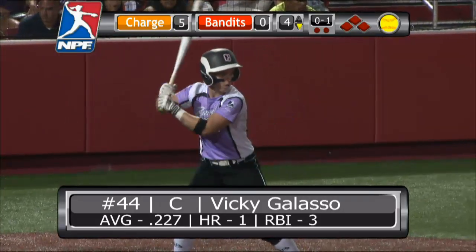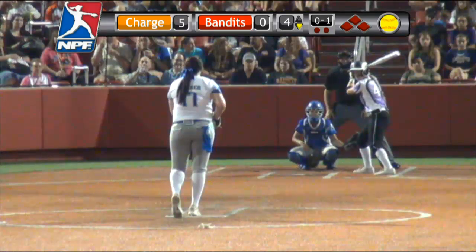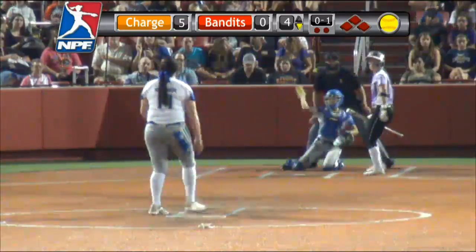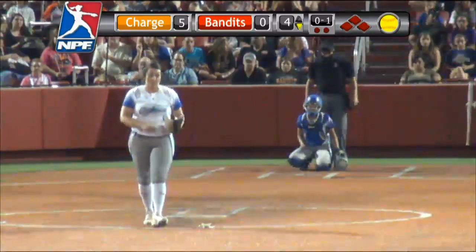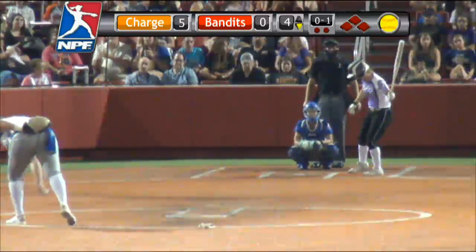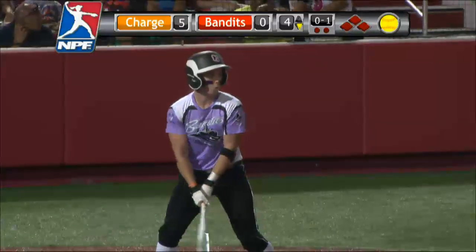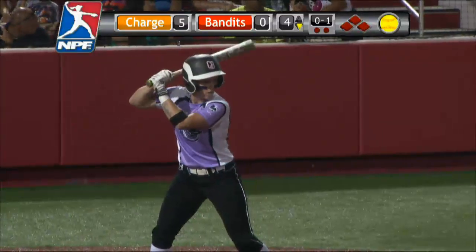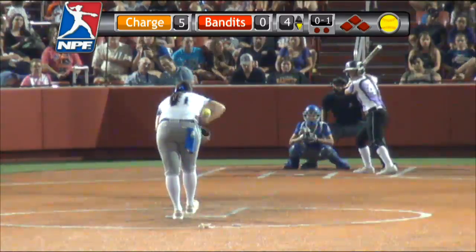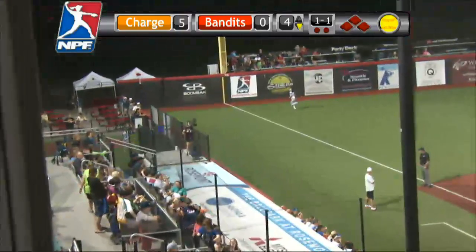A target board, and Lauren Hager's been hitting the bullseye almost every time. Also defensively as well. One-on-one to Galasso, who threw out Tori Vallow, stealing the base. Vicky Galasso is also showing that she too has that shotgun arm we've been talking about in a catcher. That one's shot, but foul.